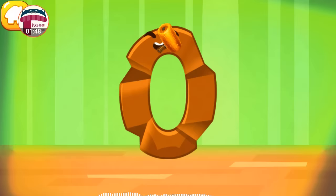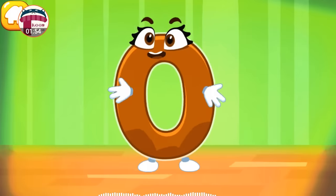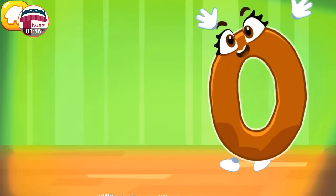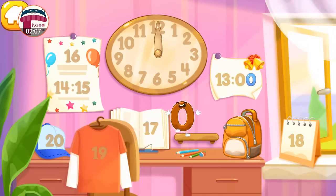Iron the number 0. Ready? Put the number 0 in its place. Thanks for the help!